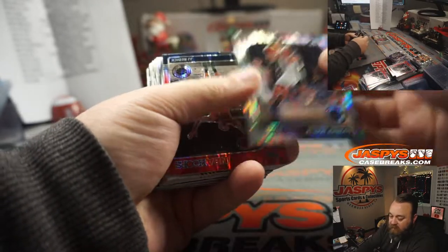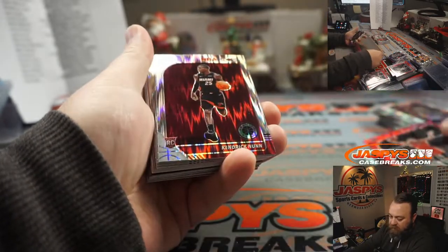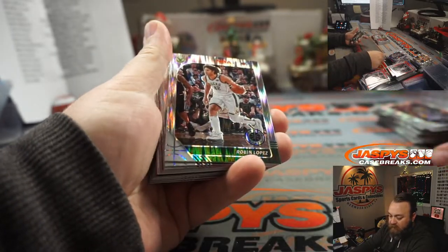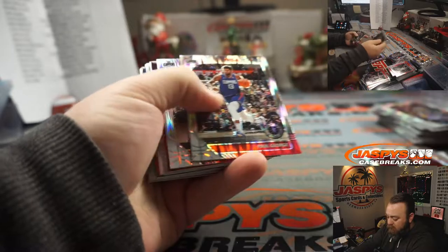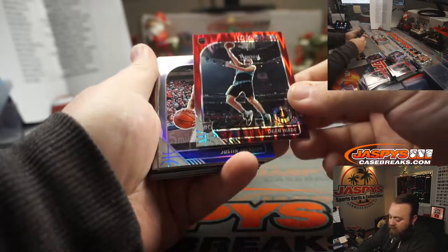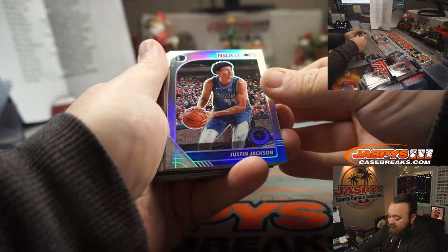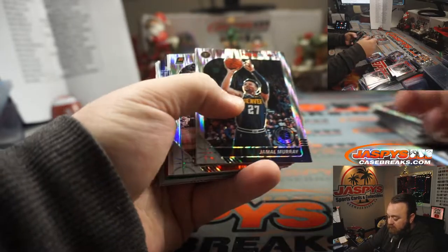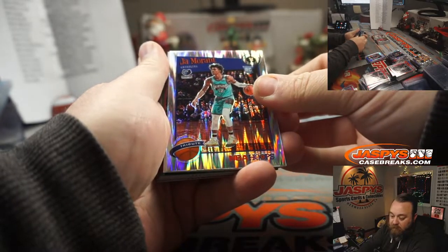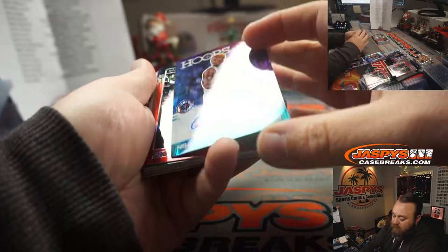Keldon Johnson, Spurs. J.J. Redick for the Pelicans. Kendrick Nunn, photo variation for the Heat. Dean Wade, rookie red, Cavaliers. Justin Jackson, silver for the Mavericks. Ja Morant, Grizzlies, tribute. And the Worm is our auto. Dennis Rodman.